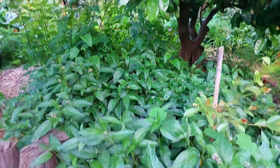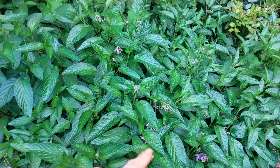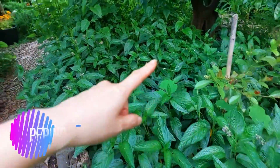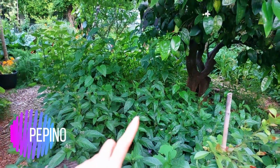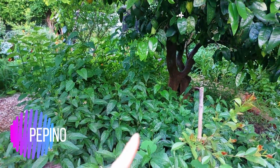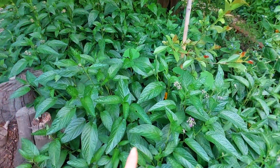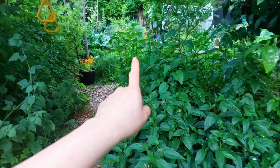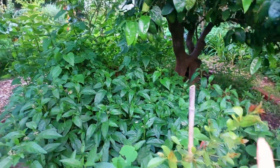This side of the forest is getting crazy. I really need to prune. Pepino has become the dominant ground cover. I've planted all different sorts of things here to see what is going to survive. So it's really survival of the fittest, and it looks like pepinos and some salvias have been the dominant plants on this side, and some comfrey.